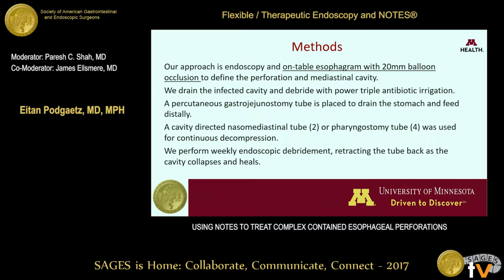Our approach is we first do endoscopy, and we do an on-table esophagram with a 20-millimeter balloon occlusion at the GE junction to define the perforation. If it's contained within the mediastinum and there's no leakage to the pleural surface, we manage endoscopically. If there's a free perforation into the pleura, we do an operative repair.